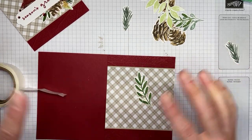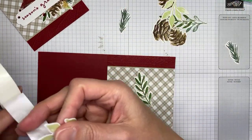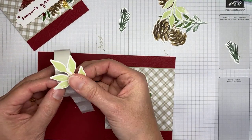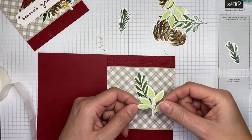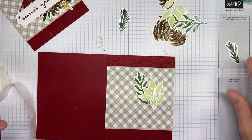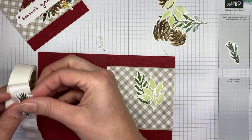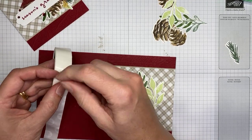I try to do that as I'm working on a collage like this. I try to place the die cuts with my glue dots underneath where I think I want them to land, and once I have everything where I think it needs to be, that's when I do the final smoosh down to make sure everything is stuck down well. But for now, I just try to place them there and get them a little bit stuck so that they don't slide all over the place, but not stick them down completely until I know that I'm ready and everything is good to go on it.